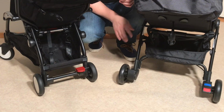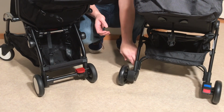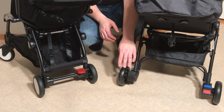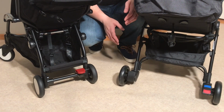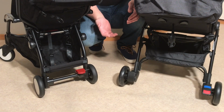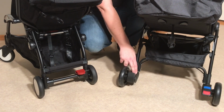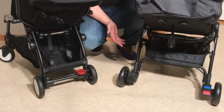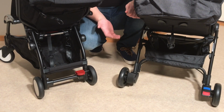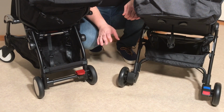The Nano does use a wire system. And what can happen with wire systems over time is that the length of the wire can shorten inside, and this can create problems whereby one wheel will lock while the other one won't, or one will release while the other one won't. A lot of manufacturers don't put in adjustment screws, which can help with this. The Nano does actually have adjustment screws underneath these housings, which is nice. So if you have trouble with that wire system, you can make some adjustments for it. But overall, it's still a bit more of a complex system than the easy rotating pin system you have on the Babyzen Yoyo.